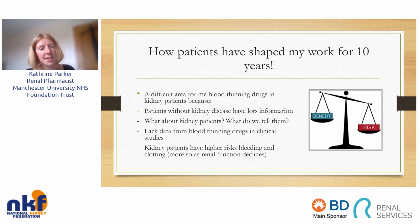And I think what I find really frustrating is there's lots of information out there for people with normal kidney function when starting these kinds of medications, but we just don't know what to tell our kidney patients. We don't have the information.